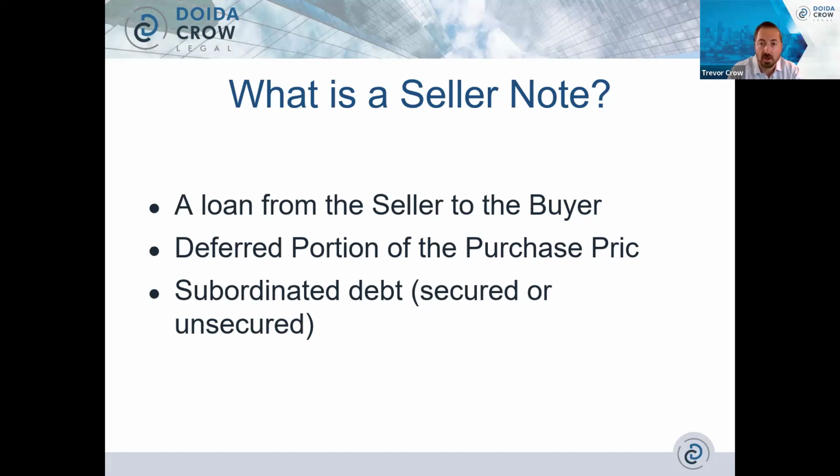If you're a seller, being open to a seller note is going to increase your pool of potential buyers and most likely the likelihood of closing as well. And if you're a buyer, asking for a seller note is not an unusual term. It's practically expected in most cases. So if you're a buyer out there, you shouldn't feel strange to request a seller note.